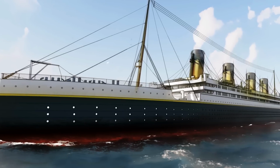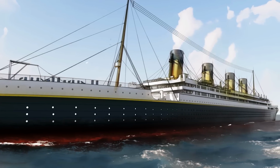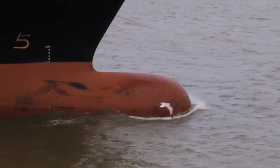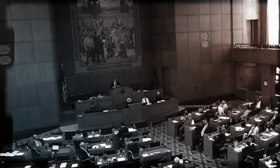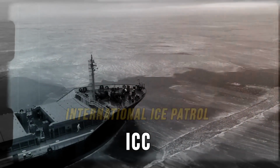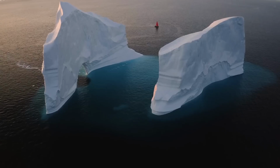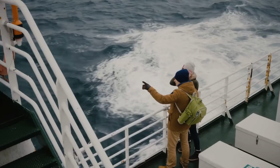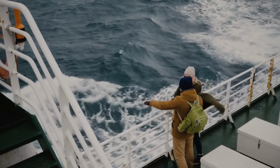As tragic as Titanic's first and last voyage was, it did result in changes that helped make venturing out to sea much safer. Findings from hearings on the disaster led to the creation of the International Ice Patrol, or IIP, in 1914, an organization that tracks icebergs in the Atlantic and Arctic Oceans to ensure vessels in the area can avoid them.